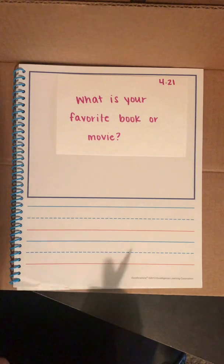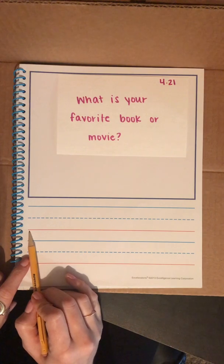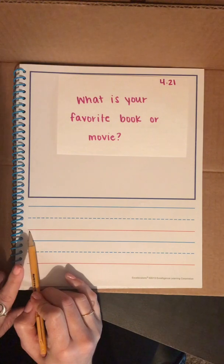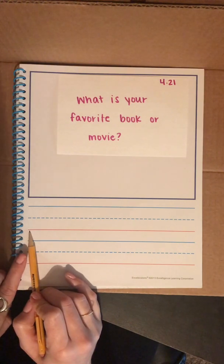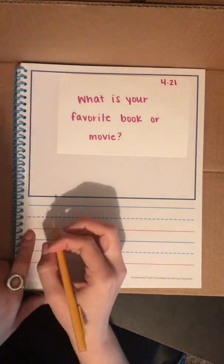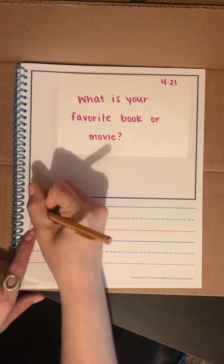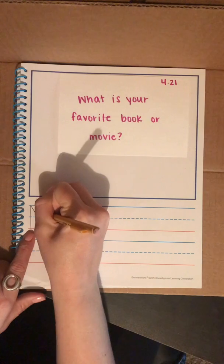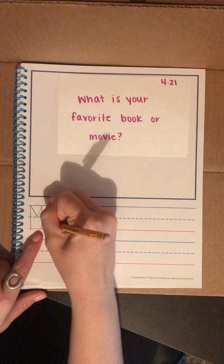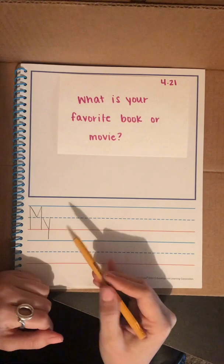So, I'm going to start on the left side of my paper, and we're going to start with the word my. And because it's the first word of the sentence, it's going to have a capital letter, right? So it's going to start with the capital letter M. M says... And my is spelled M-Y. My. And I'm going to write my favorite book.